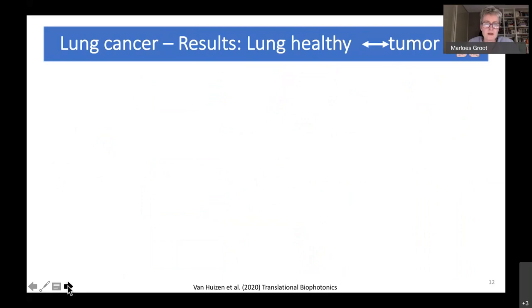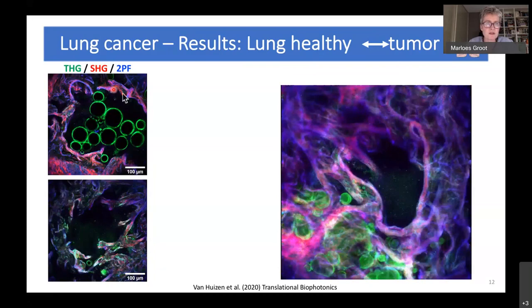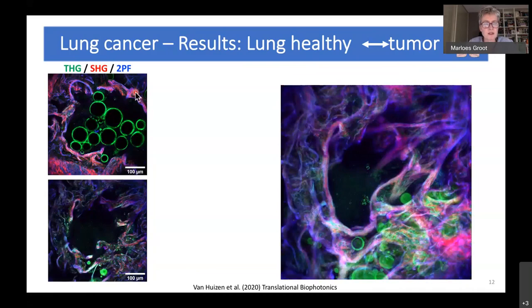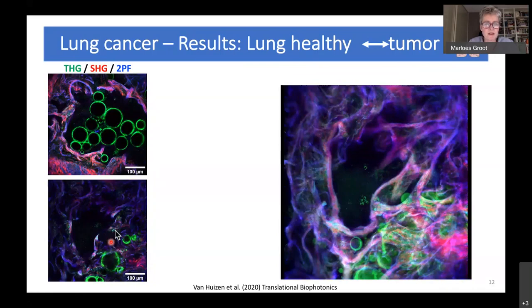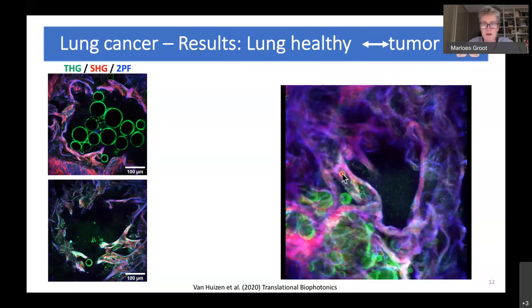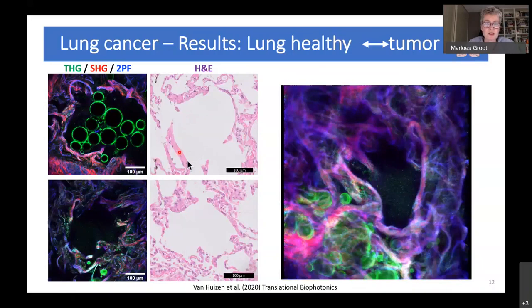So this is a sample of healthy tissue. You see here an alveolar structure consisting of elastin, that's the blue signal, and collagen, that's the red signal. And inside here, there's some mucus, some air bubbles. And we can make 3D scans. That's what you see here. Here you see a scan into the depth, and here you see a 3D visualization of that. These structures that we visualize compare quite well to the histology images, which you also see here, the alveolar structure, for both of these structures.